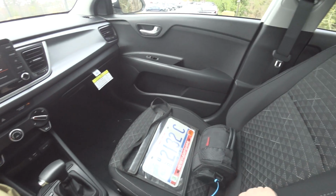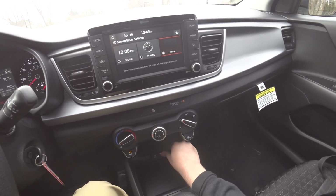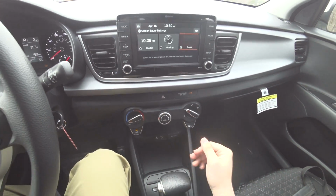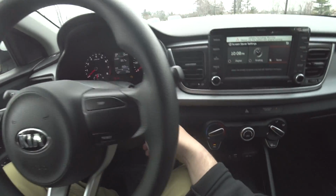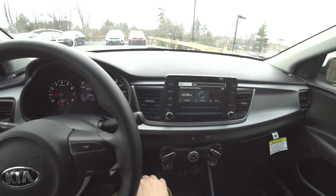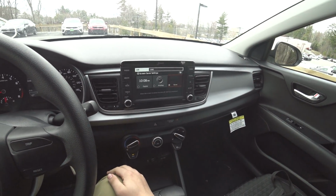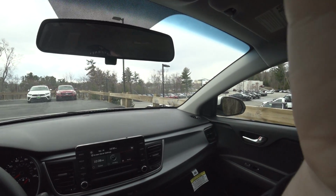Nice cloth seats, very comfortable for the drive. I was definitely impressed. You have all your power outlets, everything you would ever need. Start, just turn the key, and you're good to go. So without further ado, let's go ahead and take it out on the road.